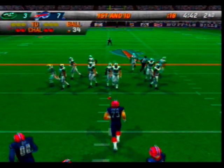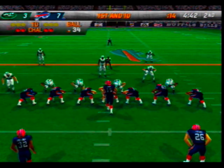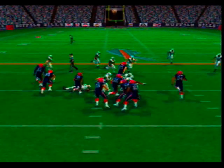First ball on their own 34. Ball on the 34-yard line. Watson! Sharp with split backs. Get it up! This one is handed off. Kimoatu is there on the stop at the 34.